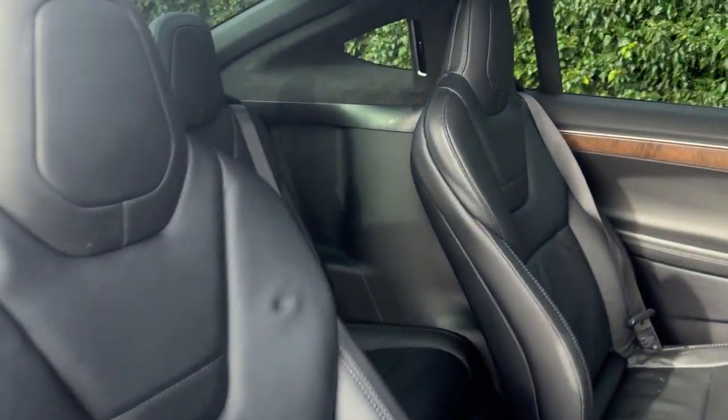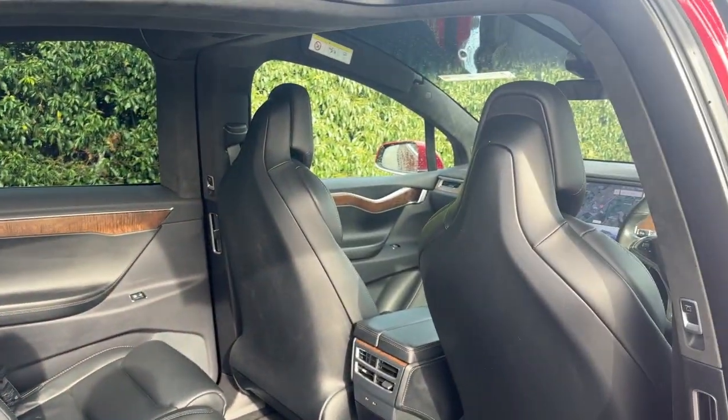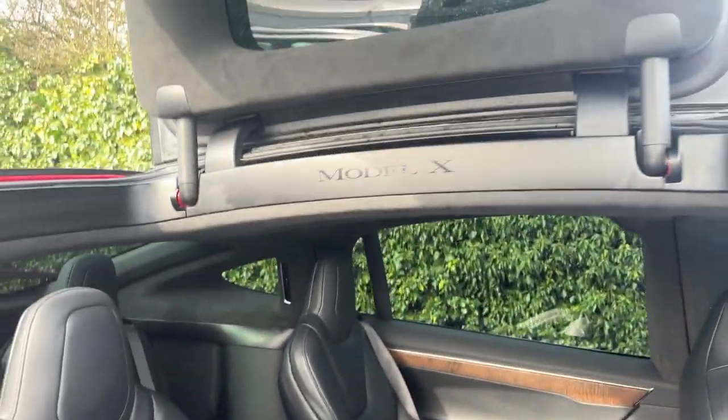As we go into the back of the vehicle, you can see that we have 6 seats in total, all of which are full black leather.